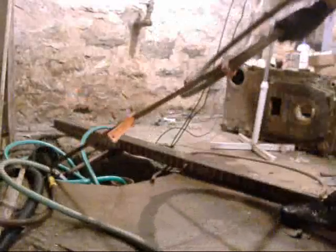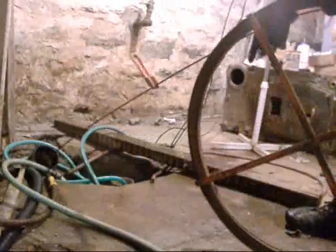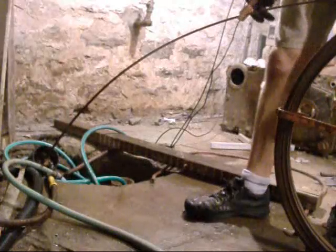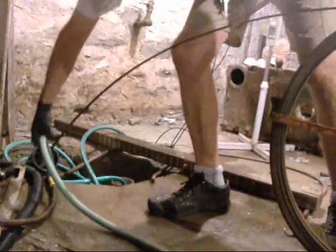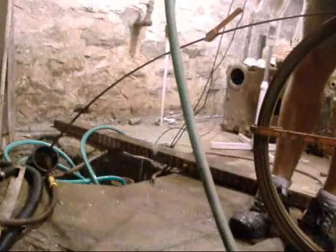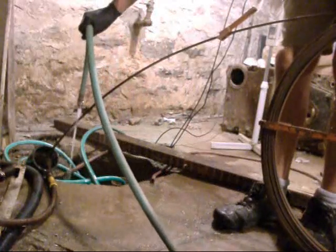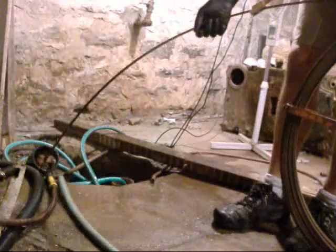It's stuck. There we go. Just twist it a bit, changes the orientation, and there it is. Yummy. Sometimes I'll even pull it up with this flat tape. I'll pull up the obstruction. Once I pulled it up, and at the last second it fell down the drain.